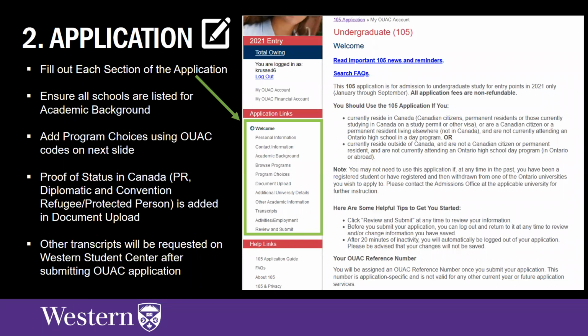When you apply, you automatically get 3 choices. Those could be for a base fee. That could be 3 choices at Western, or that could be 1 choice at Western and 1 choice at 2 other universities. You can pay for additional choices, but just knowing that a student gets a minimum of 3 to start.